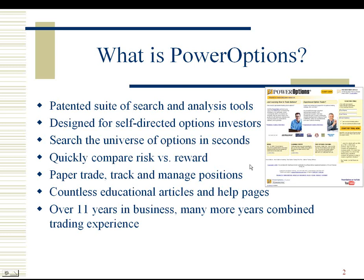We also have a powerful suite of portfolio tools which will help you paper trade, track, and manage your positions. In addition to that, there are volumes of educational articles, educational texts for the different strategies, archived webinars on different strategy discussions like we're doing today.